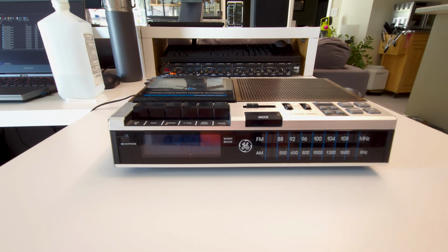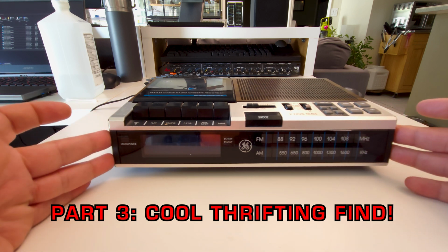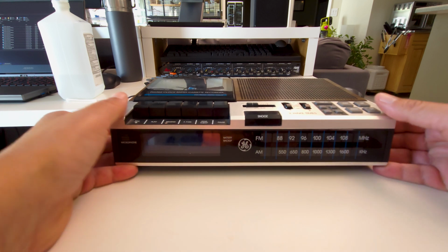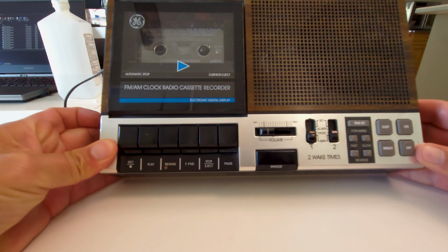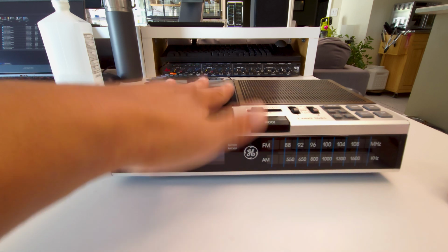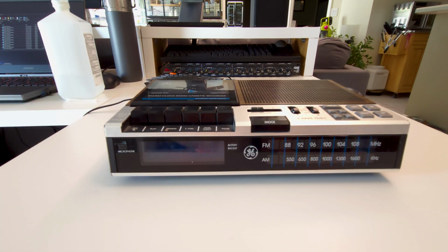Part 3 of this video, something I did find when I was out looking around, and it was such a great deal. I picked up this clock radio cassette deck thing from like the early 80s. Just very cool. Reminds me of something I had when I was younger, but I didn't have the cassette. I just had the radio clock alarm kind of thing. But this thing is filthy because it has been sitting in a thrift shop, kind of in an outdoor situation, which was kind of weird.